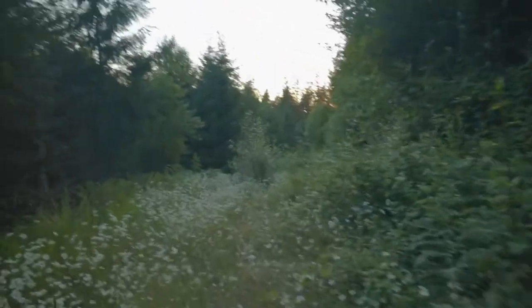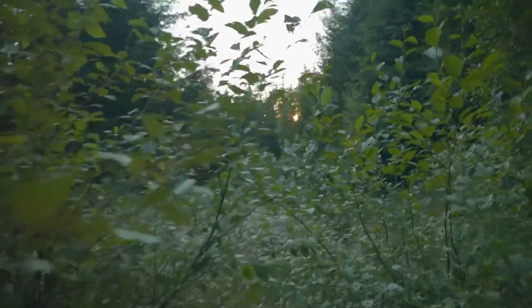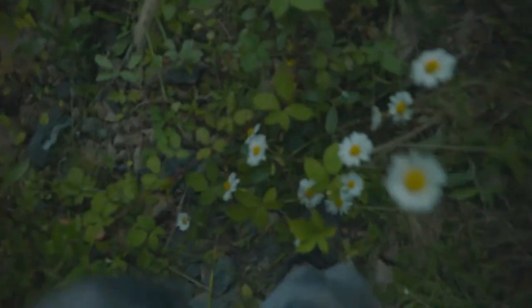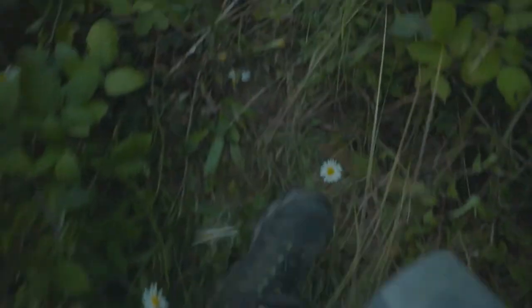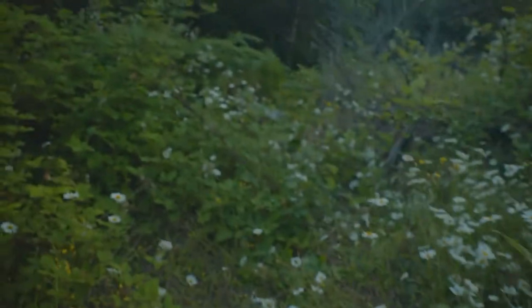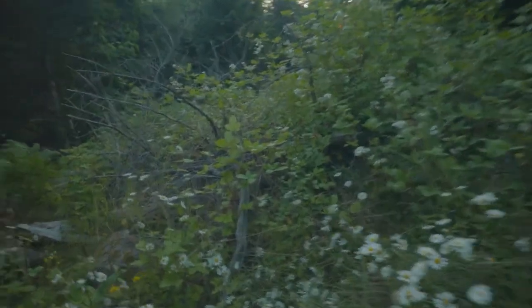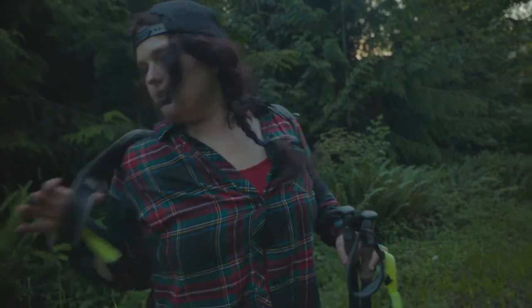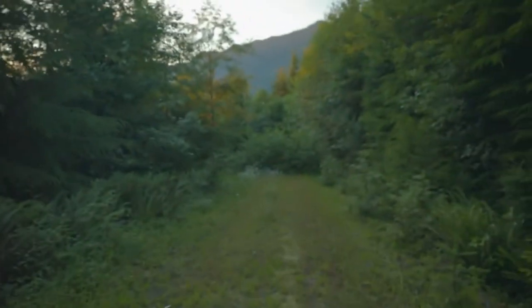Sun is setting soon. Watch yourself here. Whoa. Ow, ow. Sticker bushes. Okay. Oh. And stuff. That's not my fancy backpack. Well, that's good. Save my fancy backpack for my fancy hike.